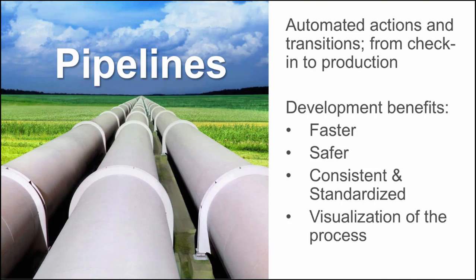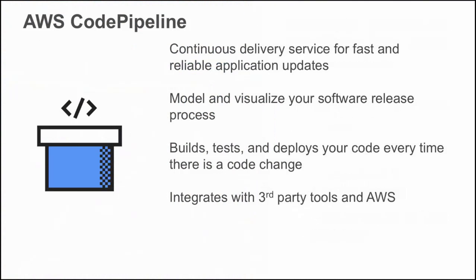So here at AWS, Amazon Web Services, one of the things that we've done over the years is taken the internal tools that we've built at Amazon and make them into AWS services. In this case, in the summer of 2015, we released a service called AWS CodePipeline. And so AWS CodePipeline is based off of the tool that we built internally, Pipelines, that's been running at Amazon for many years now. So what AWS CodePipeline does is it offers up a continuous delivery service to allow you to have fast and reliable application updates.